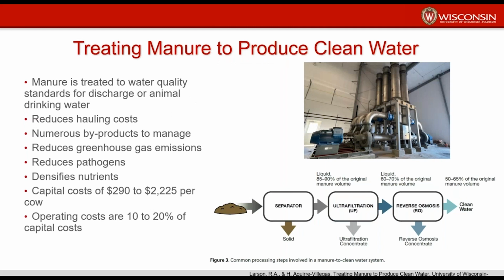I would say one of the most interesting things to me is what I'm calling treating manure to produce clean water. So this is a series of separation and treatment systems that go together and combine to produce clean water. In these types of systems, manure is treated to water quality standards that you can either discharge, which takes some permitting and some work but can be done, or use for animal drinking water. So you can reduce hauling costs because on average maybe around 60% of the volume is now clean water.